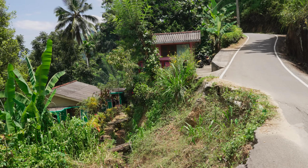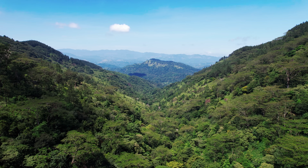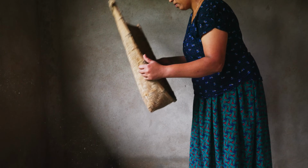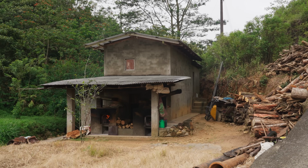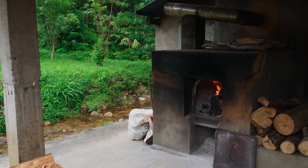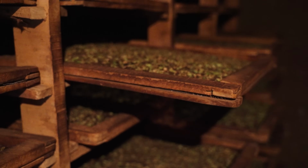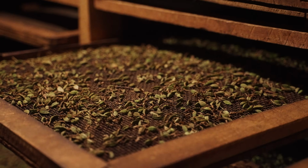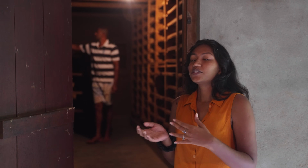The town is just there by itself, and the locals still live here. However, some of the plants that used to be grown during the time of the plantation, such as cardamom, still grow in the wild, and the locals forage and collect the cardamom. They have built these rooms, like sauna rooms, that are heated and fired via wood fire. It's so unique. In here they have shelves and shelves filled with the cardamom that they have collected and are drying to prepare it to sell.